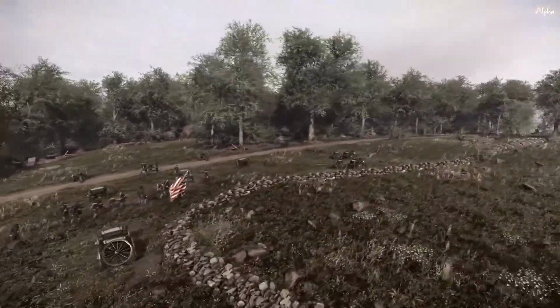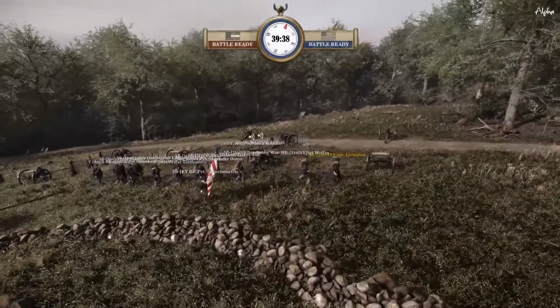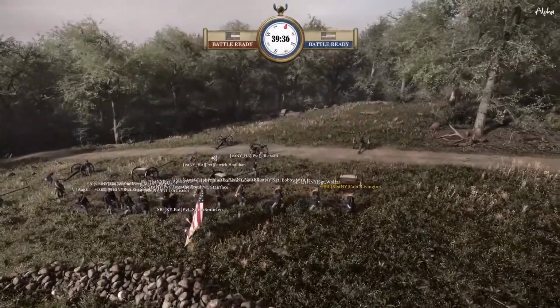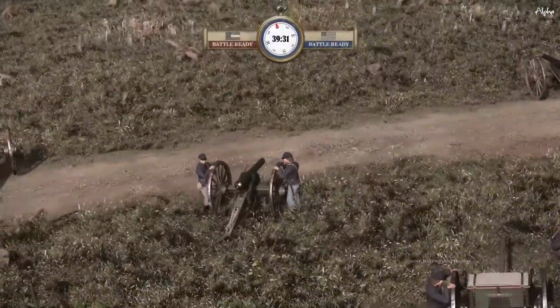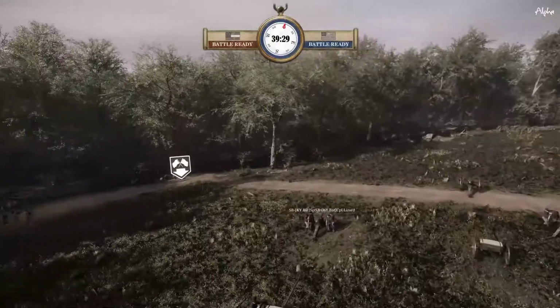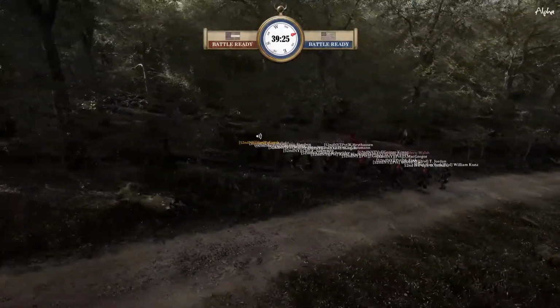So that's your history for the day. Now let's get to the carnage. Livingston and the 51st, the Serpent Brigade here, moving over to the right to defend. You can see the guys already on the guns there trying to pull that sucker back. And you can see the 52nd coming over to defend the woods.